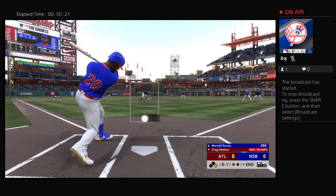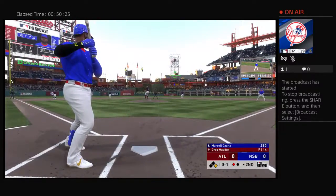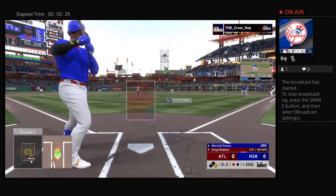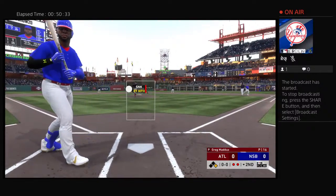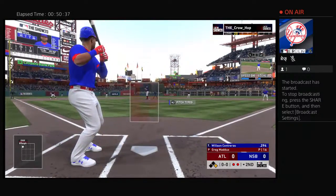Here's Marcell Ozuna. This will come up empty that time on a sinker. It's strike 1. First shot for him here with a runner at first now and 1 away. Chased a low ball there, and he's quickly down in the count 0-2. And he looks at a sinker for a called 3rd strike, and now there are 2 gone.